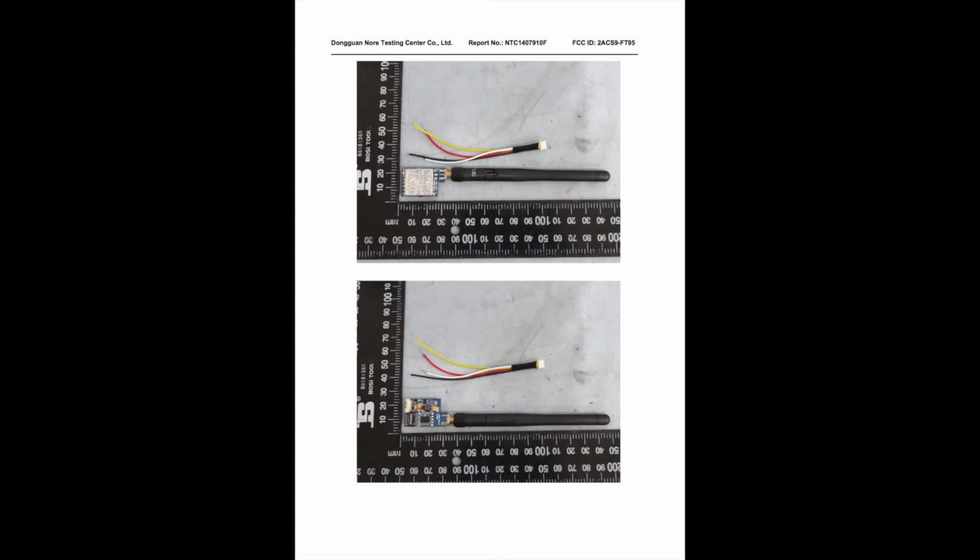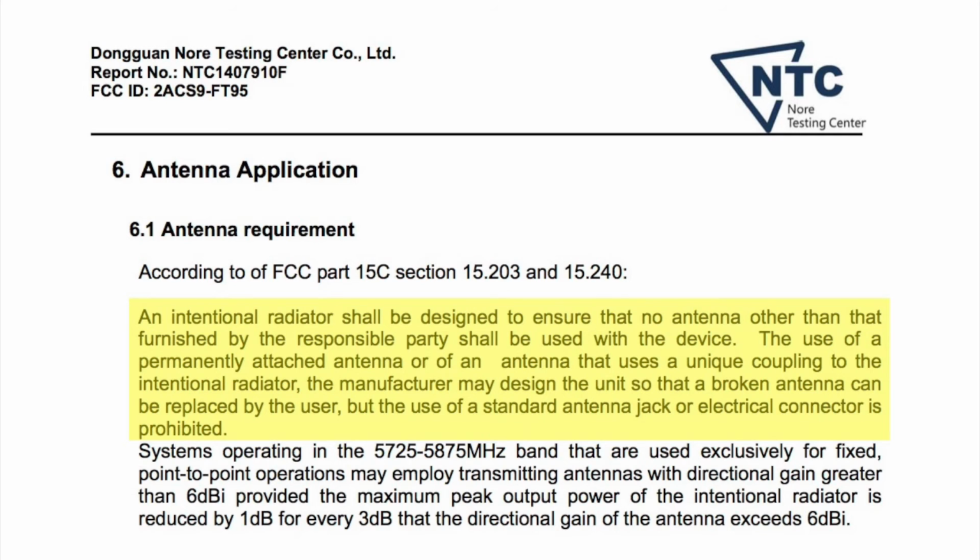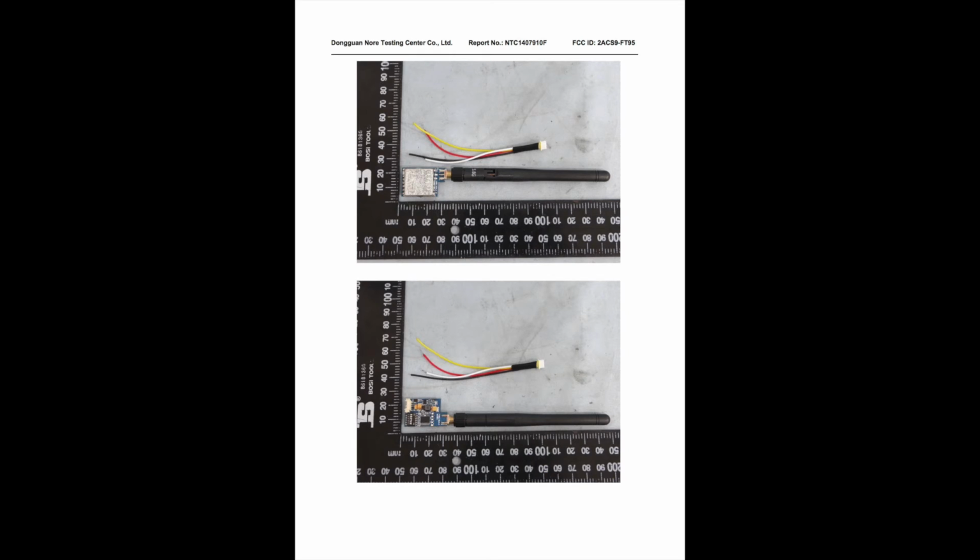There's also some very specific requirements for antennas. For the unlicensed Part 15 devices, the language they use, I'll actually just read it: An intentional radiator shall be designed to ensure that no antenna other than that furnished by the manufacturer shall be used with the device. The use of a permanently attached antenna or an antenna that uses a unique coupling to the intentional radiator is what they want you to use, basically.